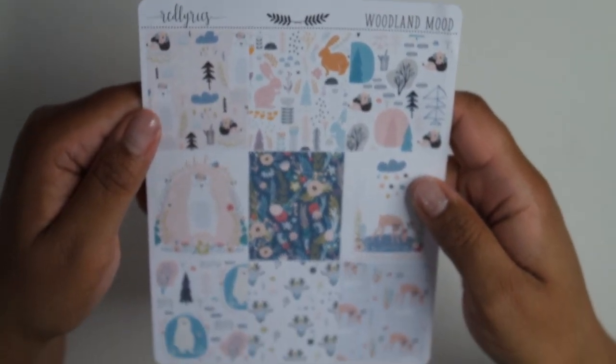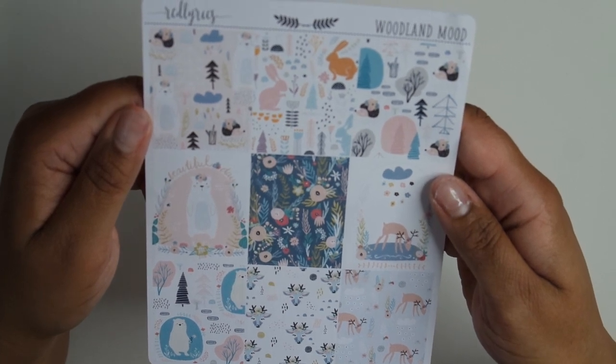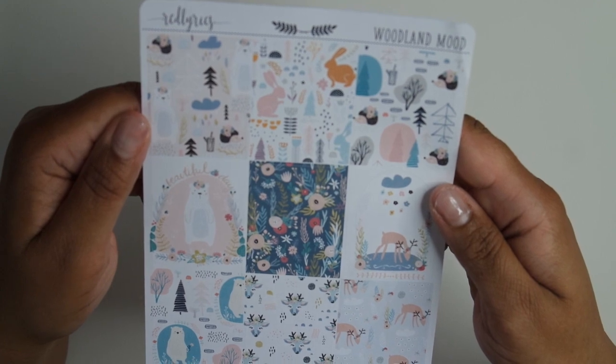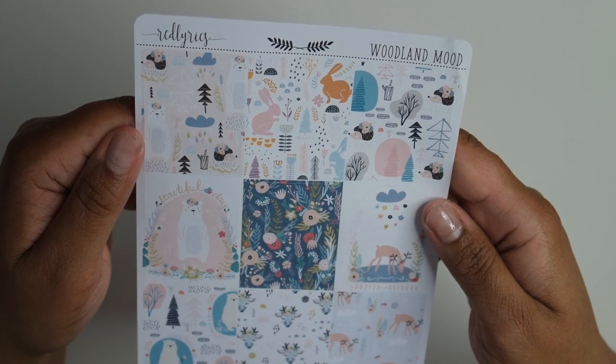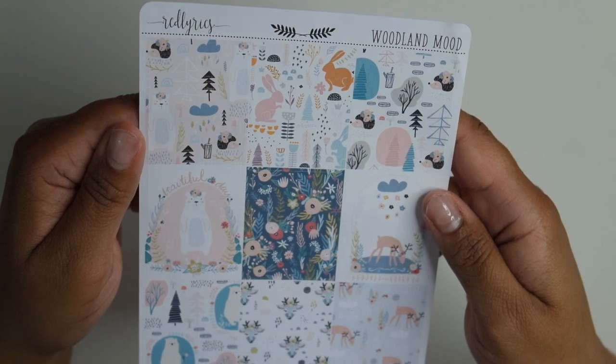And then another sticker sheet that I ordered, but this was more like full boxes. It's called Woodland Mood, and that's the way it looks. For me, it was just the way it looked, almost vintage, and the colors were just absolutely gorgeous. So I definitely had to pick this up. I can't wait to use this. This probably will get saved until spring, because we're already almost over summer here, but I will definitely save this, and I can't wait to use that.